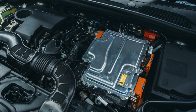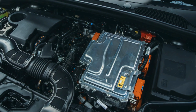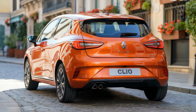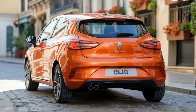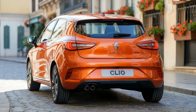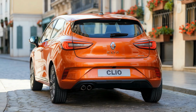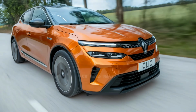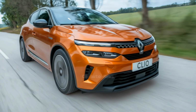Stick around, because we're diving into everything from design and performance to practicality, tech, and what it's really like to drive. Let's start with what you see first: the exterior. The 2026 Renault Clio has had a serious glow-up. It's still compact and friendly looking, but now it carries a sharper, more modern vibe.